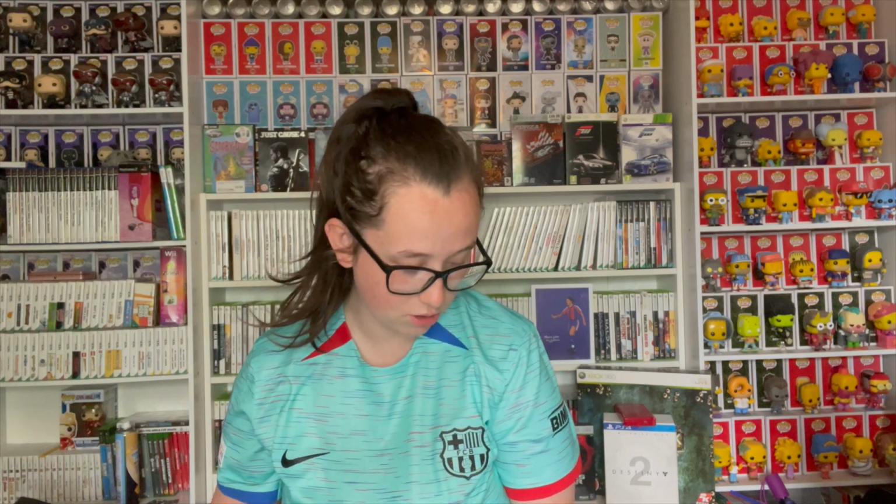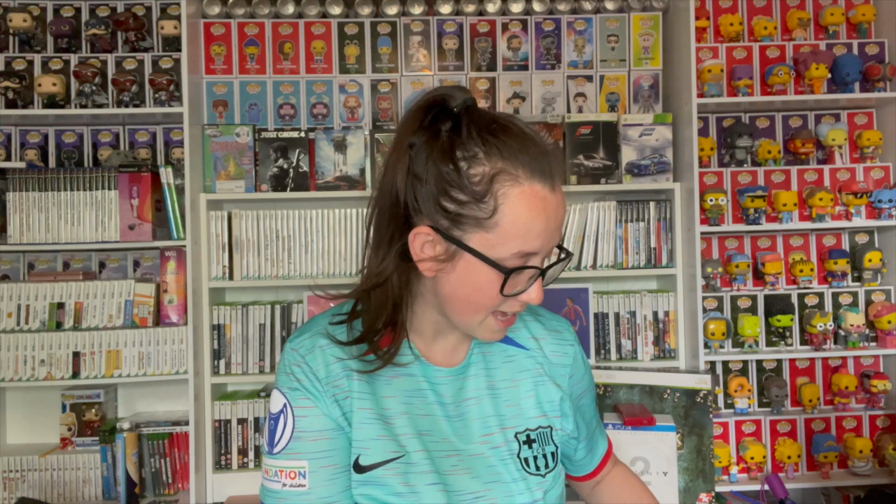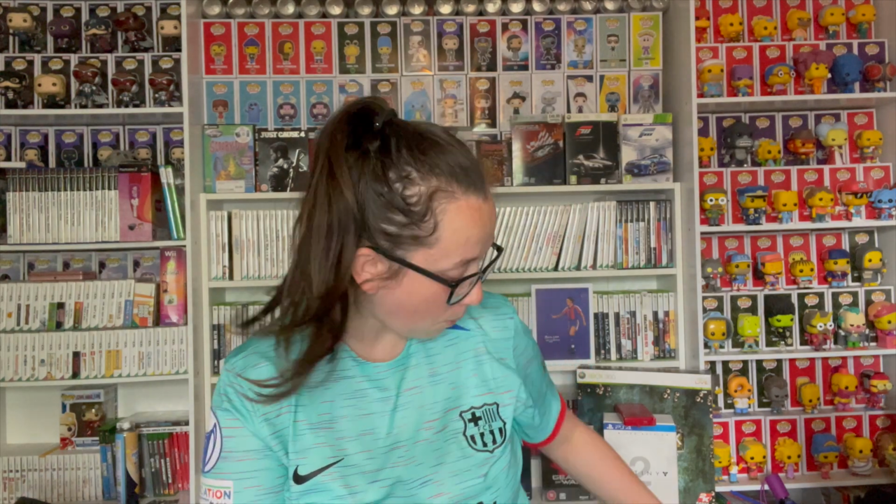So GTA 3 doesn't have a manual, but that's fine, and it comes with the map and a very nice poster. I'm debating putting the posters on my wall when I do my room. Let me know what you think and if I should do that. I think it'd look cool.